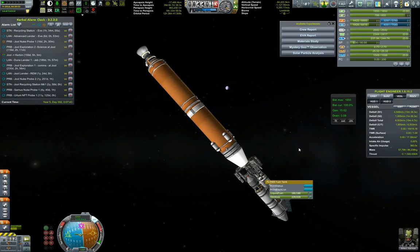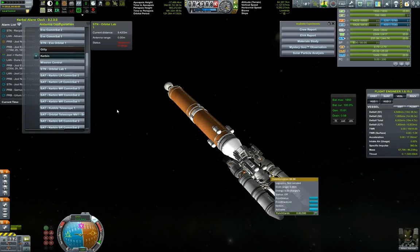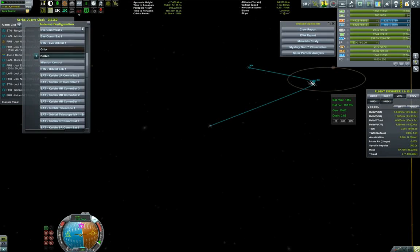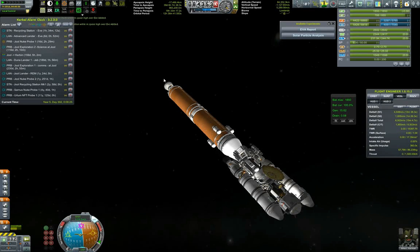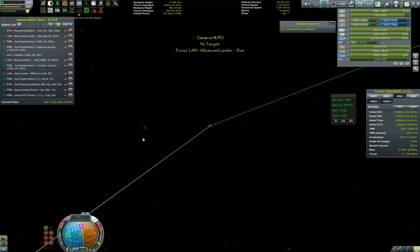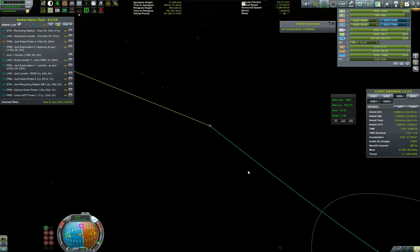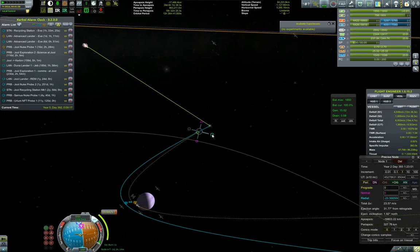And some science finally, so let us grab some science, and while doing so I'm activating my communications antenna so that it communicates back to Kerbin. Hopefully get the connection. Yes, there it is. Perfect. So, mystery goo, materials, solar particle, and we'll do the EVA report, of course. But before we do that, we want to put out the ladders. Okay, I'm kind of flipping this a little bit spasmically, but what can you do?